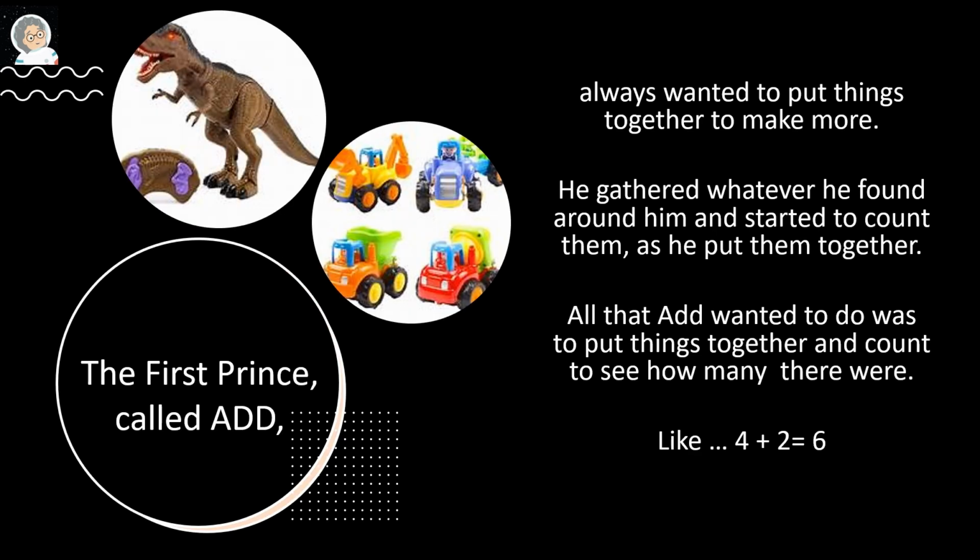The first prince, called Ad, always wanted to put things together to make more. He gathered whatever he found around him and started to count them as he put them together. All that Ad wanted to do was to put things together and count to see how many there were. Like 4, he added with 2 and he got 6.